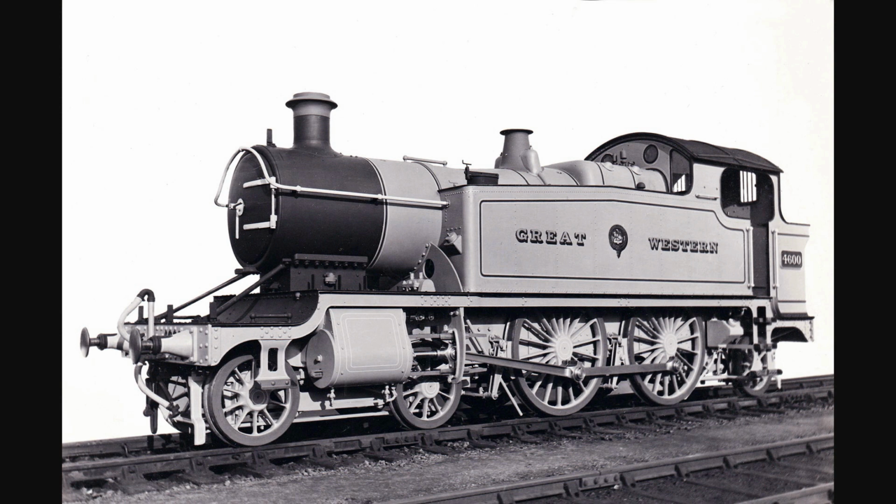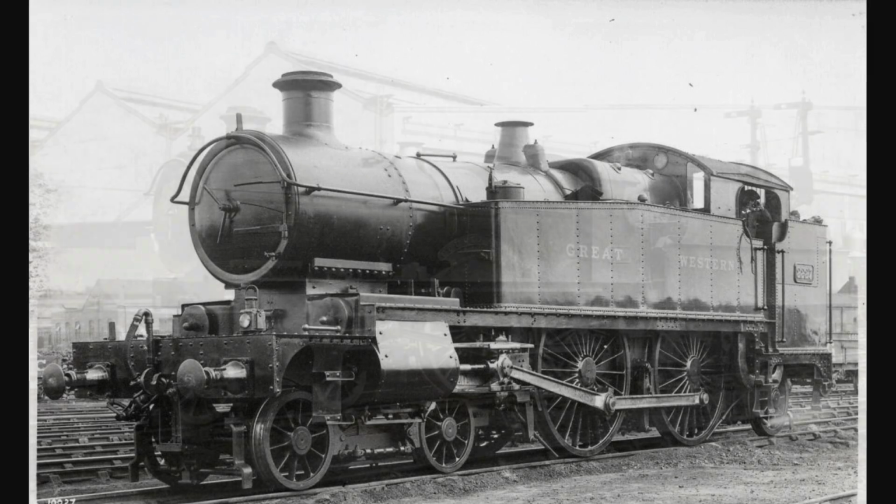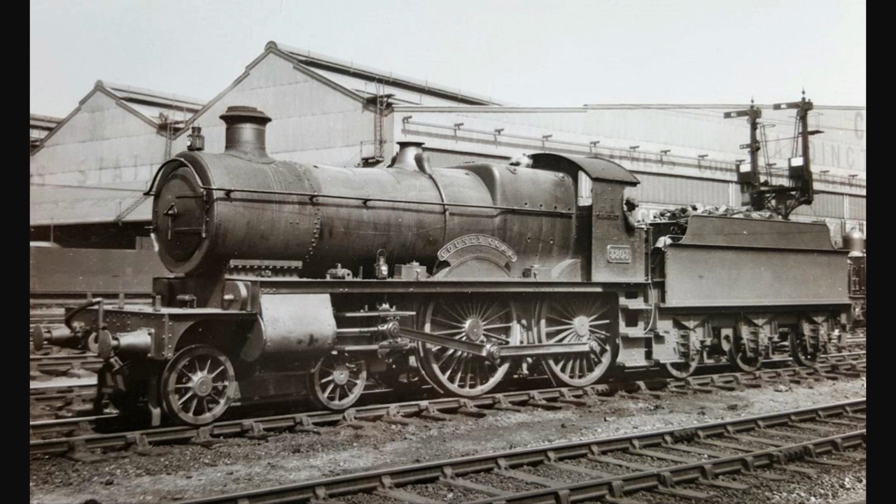Not an official nickname, but it does fit really well, considering this engine was a downsized take on the idea of the 2221 class locomotives, which were large Atlantic tanks, based on the original Great Western Counties, the 3800 class 440s. Designed by the GWR's revolutionary guru, George Jackson Churchward, who also designed number 4600 and the 2221s.